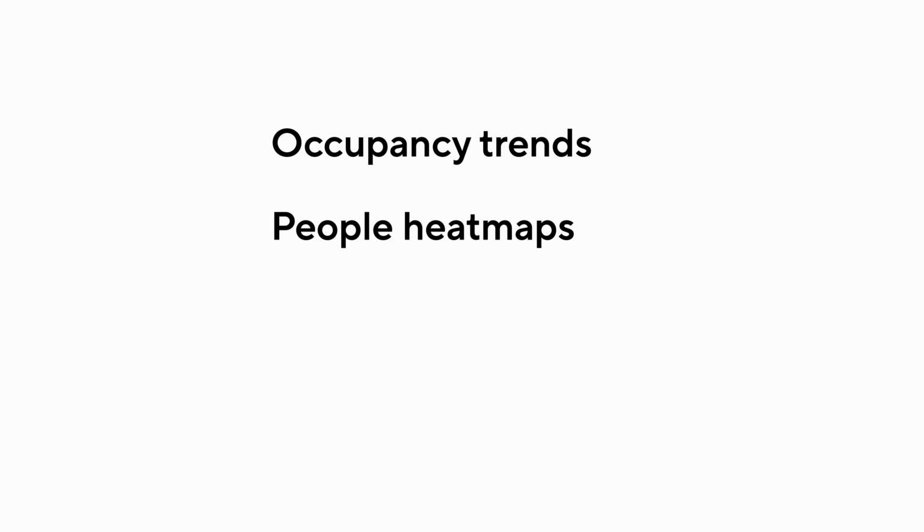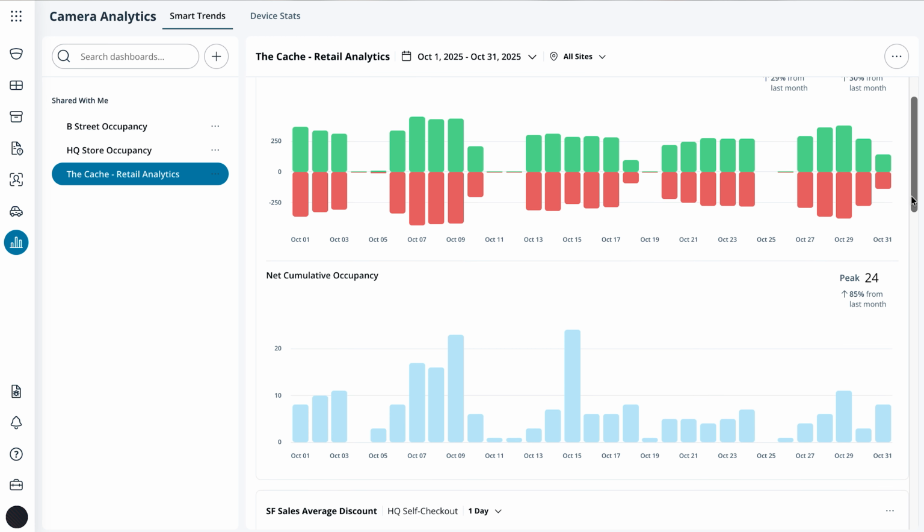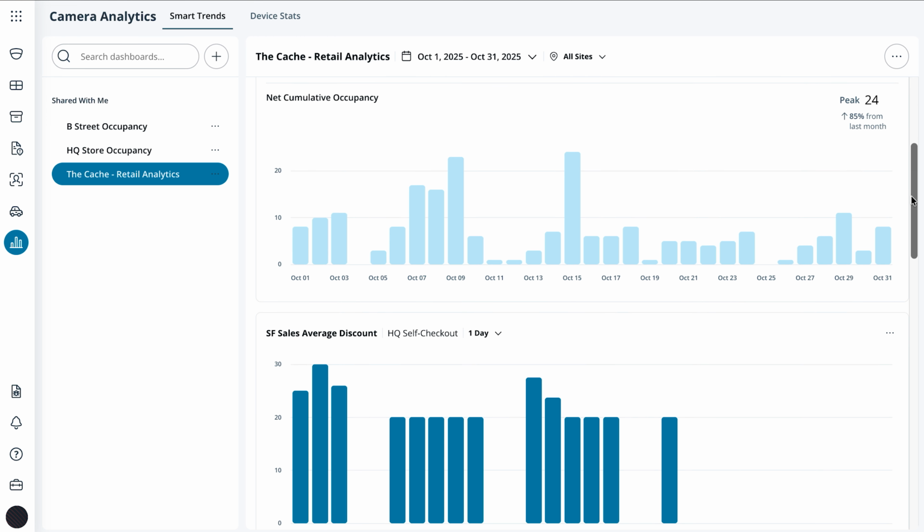Verkada cameras do more than just keep stores safe. They double as powerful analytics tools to improve store performance. They can help marketing, buying, and retail operations teams make faster, smarter decisions with occupancy trends, people heat maps, queue trends, and sales conversion trends, with analytics accessible through intuitive dashboards.